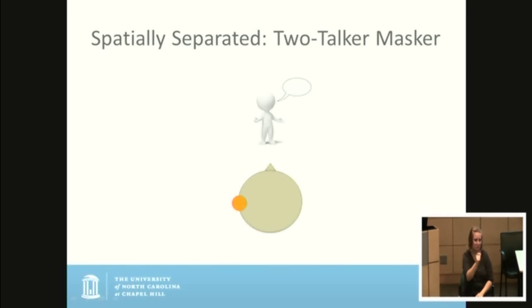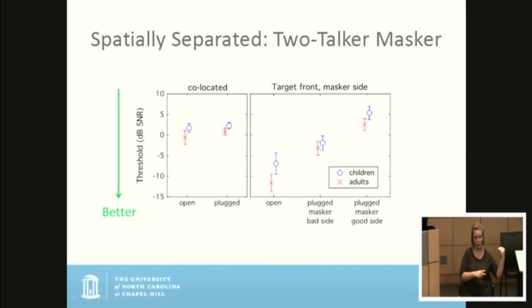All right. So then we do our target sentences from the front, and we spatially separate our masker to the side of the normal hearing ear, and we would assume that the listener would not do as well in this condition. And that's what we see as well. So we see they require a greater signal-to-noise ratio in that condition where we've provided a cue of spatial separation, so that binaural information, we're trying to help them in that situation. And they're still not doing as well as they would if they had two normal hearing ears. Okay? Does that make sense?